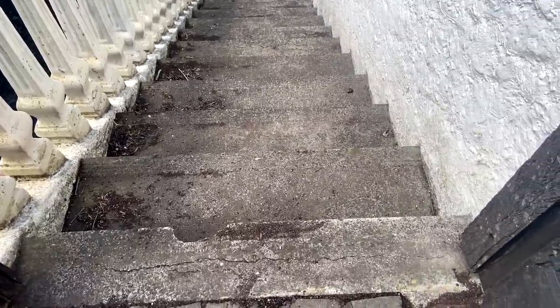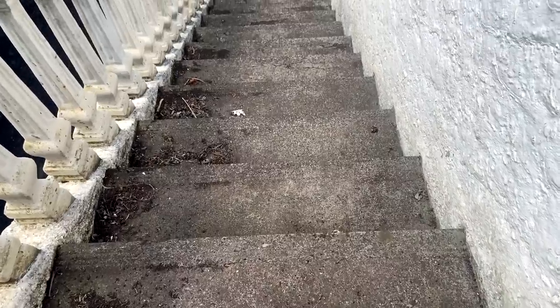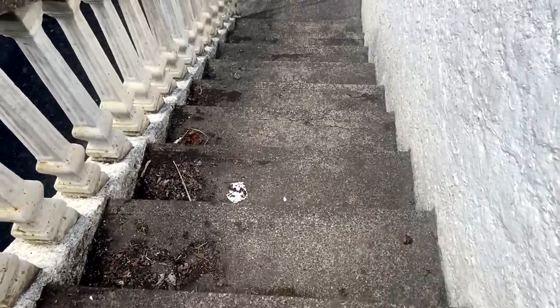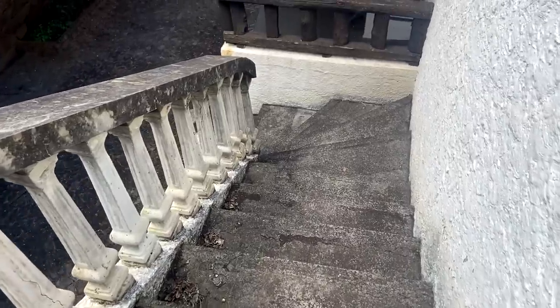We always knew we wanted glass, glass balcony, glass on the stairs. But I don't think until it was fitted, I realised just how amazing it was.